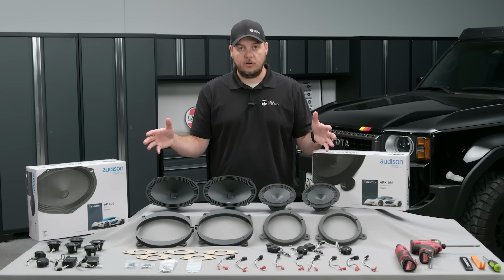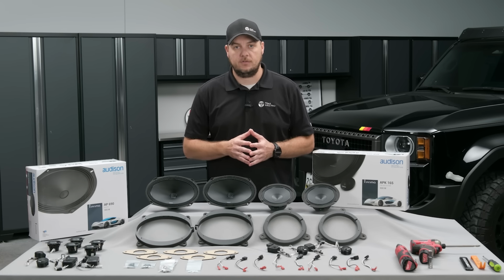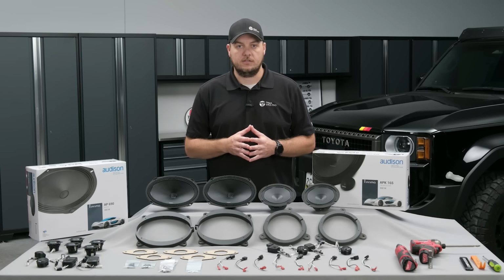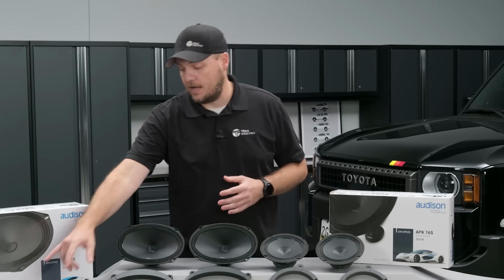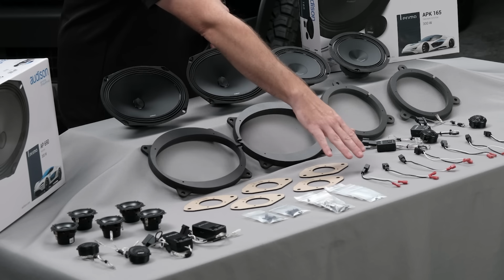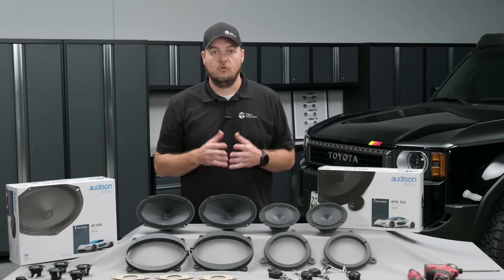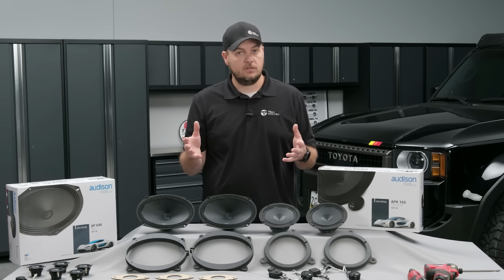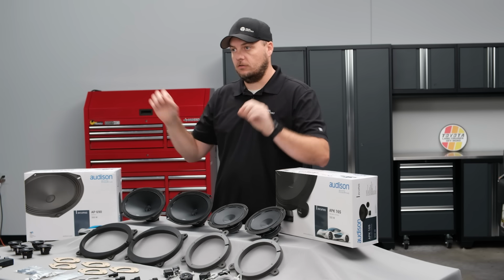We've got a whole bunch of parts and pieces laid out here on the table, so let's go over exactly what you can expect to receive in your package from Trail Grid Pro before installing your Audison speaker bundle. Starting up on the dash, we're going to replace the 3 dash speakers. You're also going to receive our custom speaker mounting brackets and the wire harness adapters for the dash speakers. Moving on to the A-pillars, you'll know that you have a JBL system because on those A-pillar speaker grills, you'll see the little JBL logo.